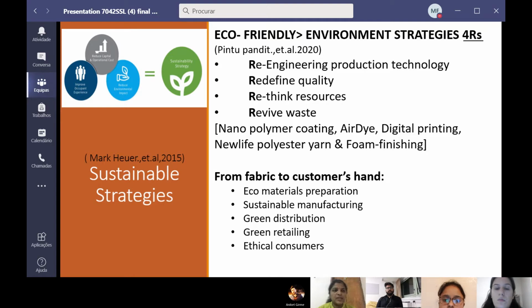And they are also using nanopolymer coating, air dye, digital printing, and new life polyester yarn. These are used to reduce the pollution from the factories, and foam finishing is used to overcome the overuse of water for manufacturing clothes. From fabric to customer hand, we are undergoing many sustainable strategies. A few of them are eco material preparation, sustainable manufacturing, green distribution, green retailing, and ethical consumers.